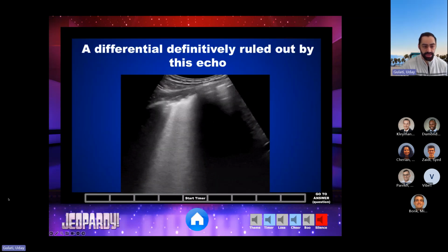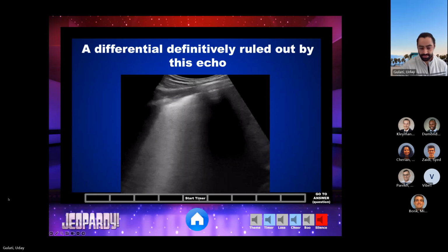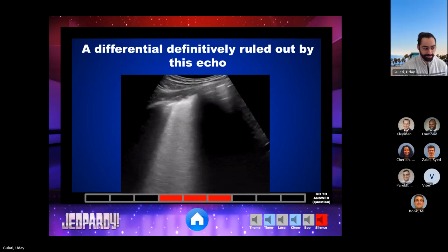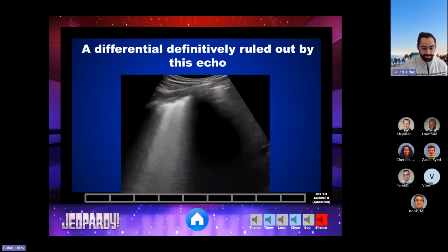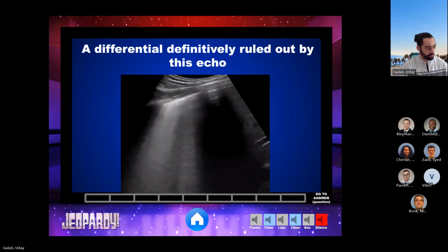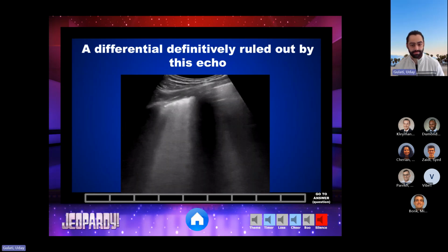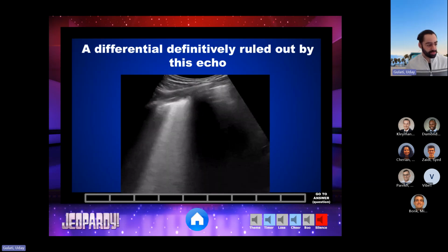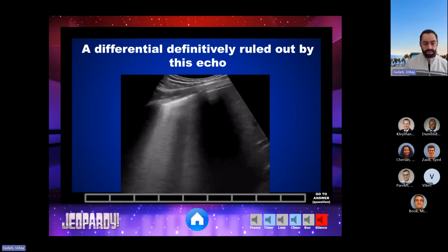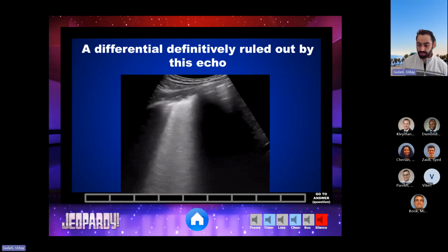So differential definitively ruled out by this echo. Hint, it's a lung ultrasound. Are the clips playing for you guys? Yeah, it's playing. So I'll give you another clue. By the way, Violet, I think you guys are muted. It's basically what you're seeing is lung sliding and a lot of B lines. So what's the one differential you could rule out with this ultrasound?